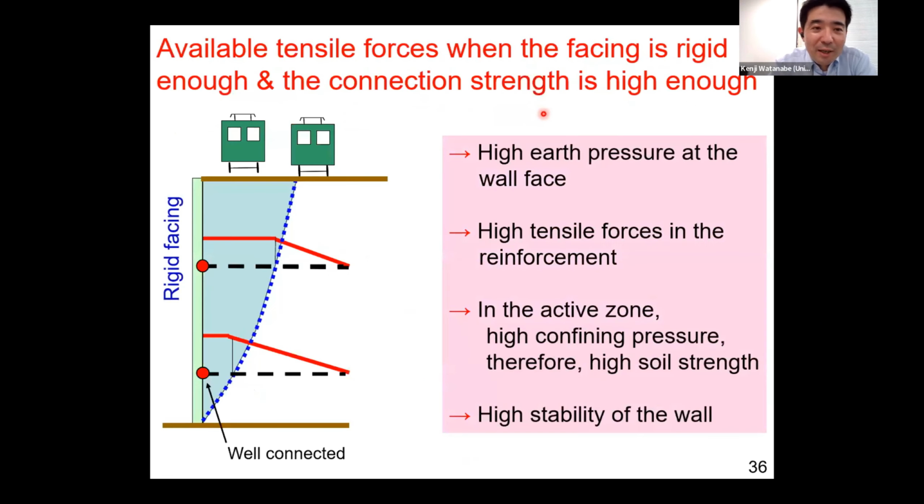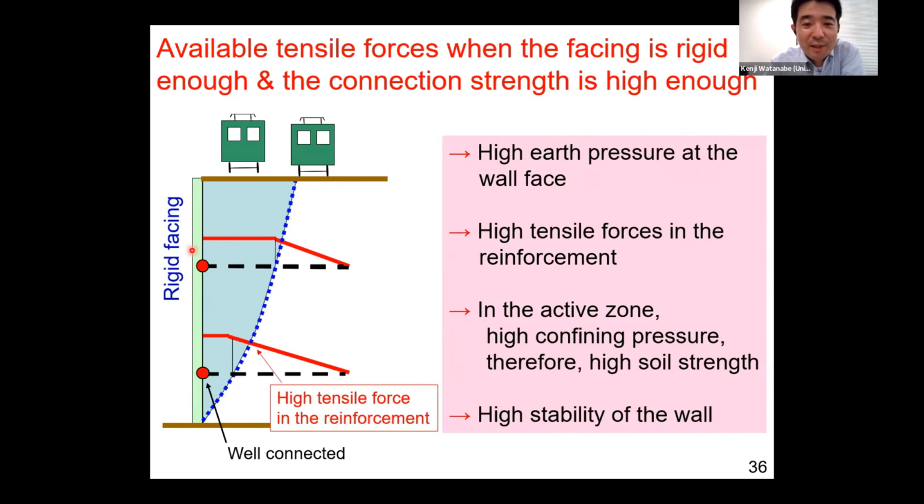But on the other hand, let's see what kind of tensile force is available when the facing is rigid enough or the connection strength is high enough. First of all, we can expect high earth pressure at the wall face like this, because it is firmly connected and the facing has a high rigidity. And then high tensile force in the reinforcement can be expected.